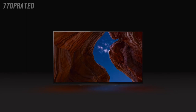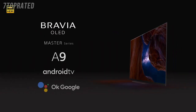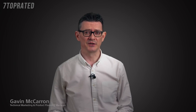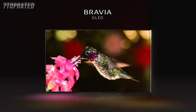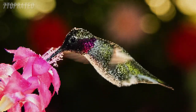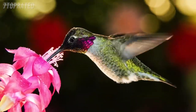Sony is bringing Bravia OLED technology to a 48-inch Android TV screen for the first time. The A9 Master Series is engineered to deliver our signature television technologies in a compact size, perfect for smaller spaces. OLED is considered the pinnacle in picture quality. Millions of self-illuminating pixels are individually controlled, each one capable of being activated or turned off completely. So you see pure blacks and vibrant color.